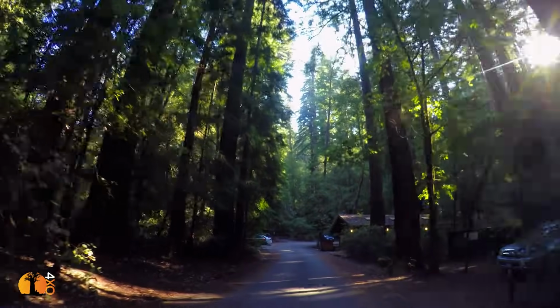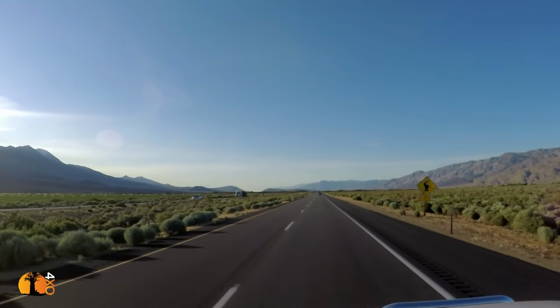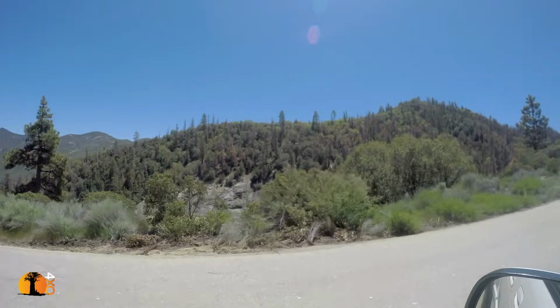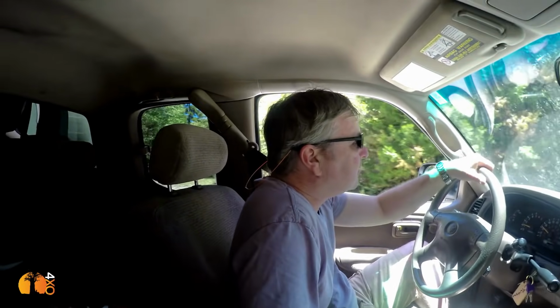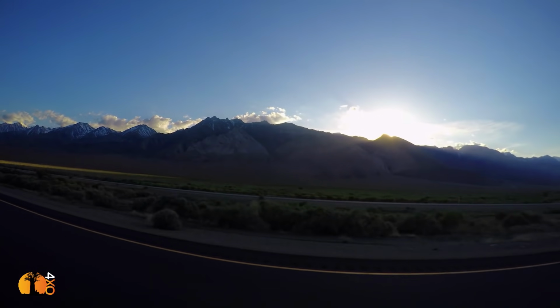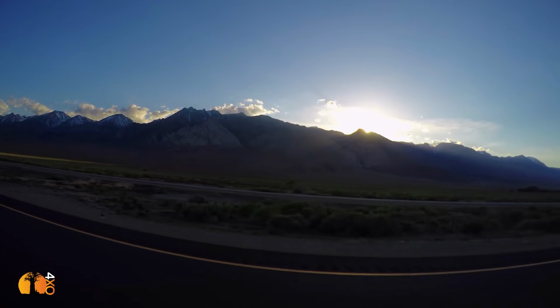My plan is to go camping in the Californian forests and then travel through the lowest and hottest parts of the country in Death Valley. After that, I'll end it all in the not-so-touristy parts of the Grand Canyon. And all that before attending the Overland Expo West in Arizona.